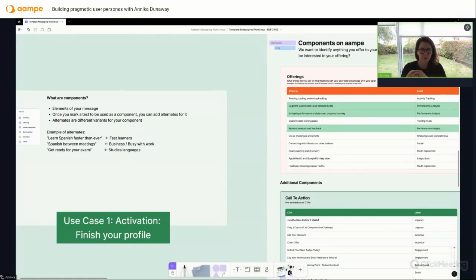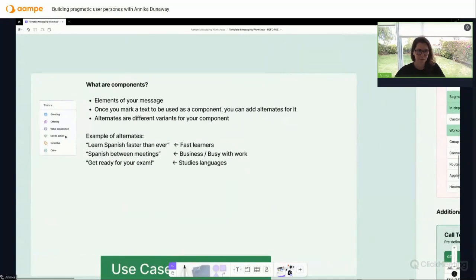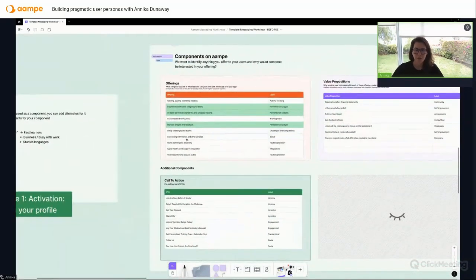There are some pre-made components like value propositions, greetings, offerings. I hope this is very much readable. It looks kind of like this. And those are elements of your message. So we mark the text, we use it as a component. So every component now, once we have a part of our text, can have a lot of variants. So you can imagine it as kind of an interchangeable piece of text that works for different people.